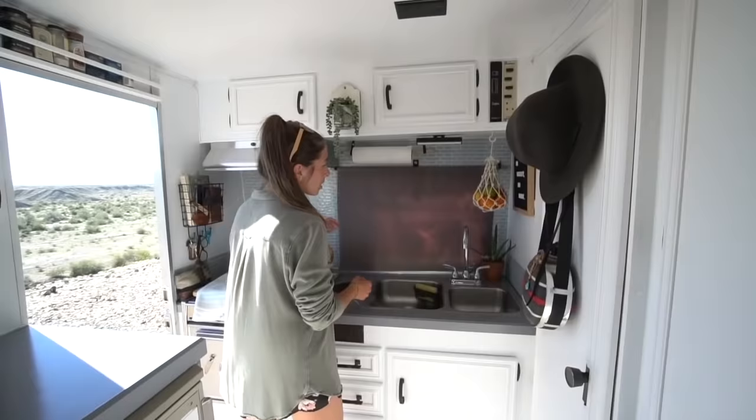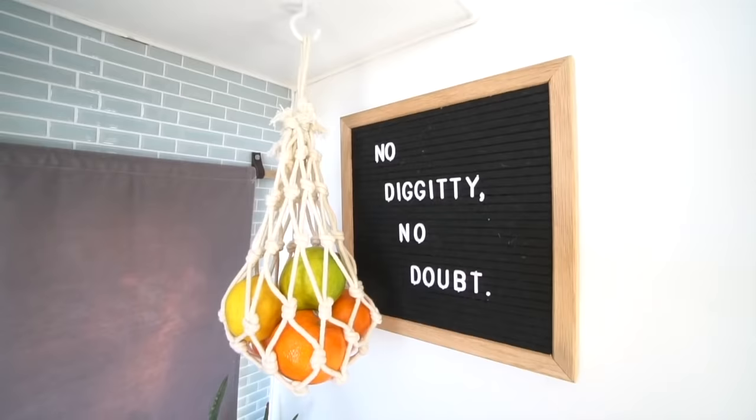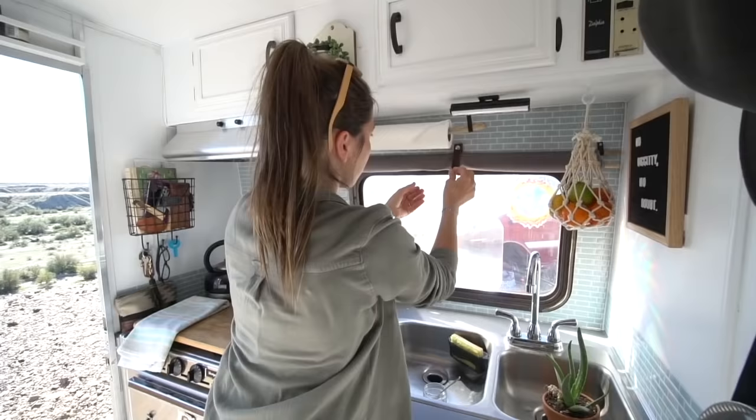This little back window, I love this back window. Obviously when I'm driving, this is my rear view window. So I just roll this guy up and I snap it in place. These are just curtains that I used for my old house. My mom and I went through and repurposed them. This thing is the best.